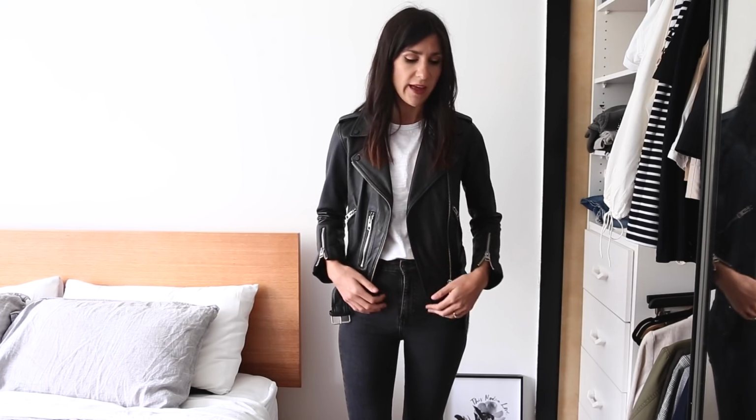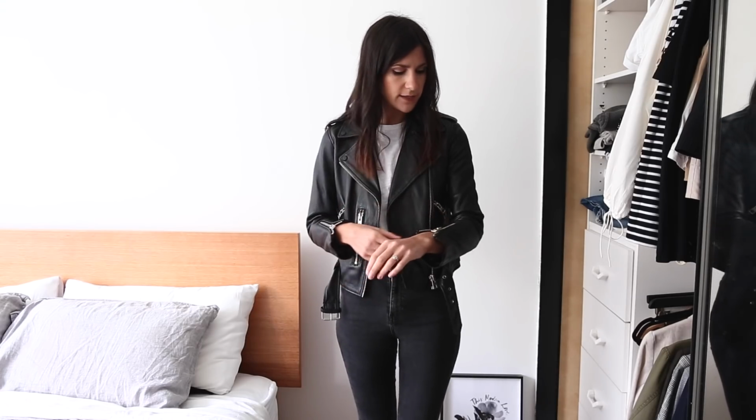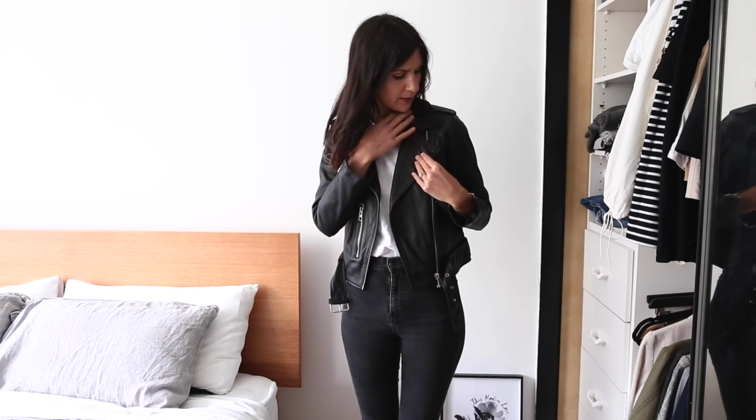It was a really big splurge for me. I actually waited until the Black Friday sale so that I could get 30% off, as this is just one of their classic silhouettes that they always seem to have. What I really liked about this was the mix of the matte silver hardware and then also the matte black hardware, which you'll see here on the actual lapel. The style of this is really nice.